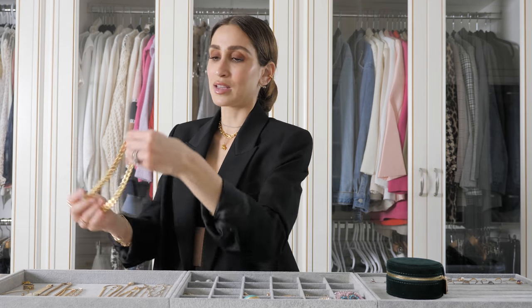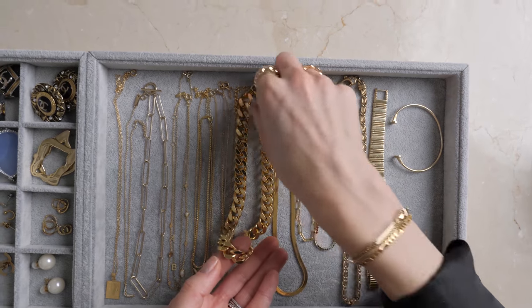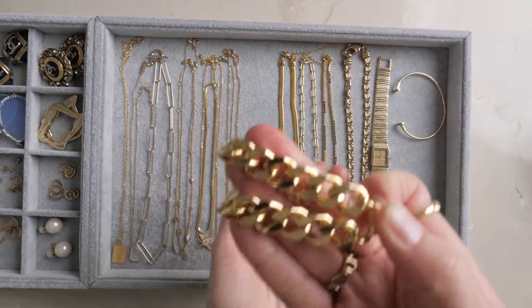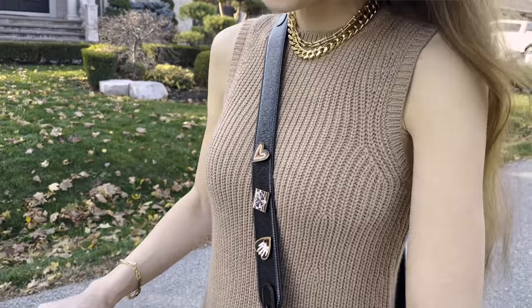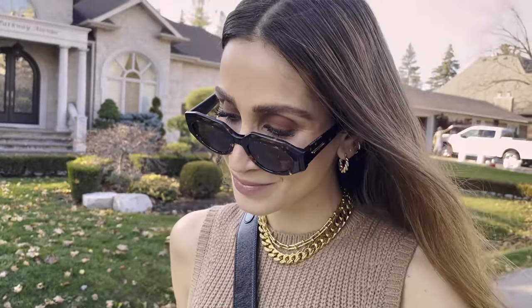This is the most bold necklace that I own, and I love it so much. It's so beautifully well made. It has a very substantial weight to it, and it's by an Israeli designer. Her Etsy shop is called Oh My Gat. I just love this piece so much. I love wearing it on its own, and I love layering it with other pieces in my collection. I definitely want to order more from her because the quality is just incredible.